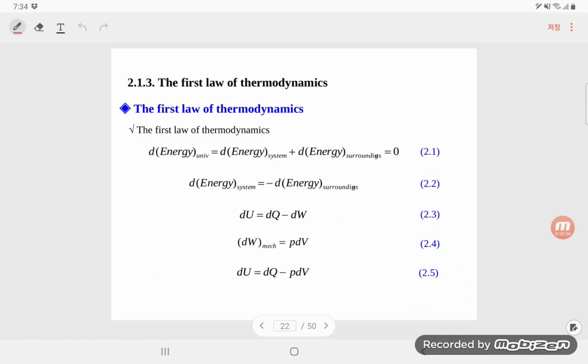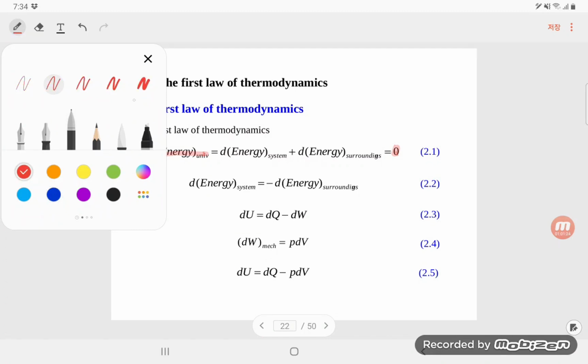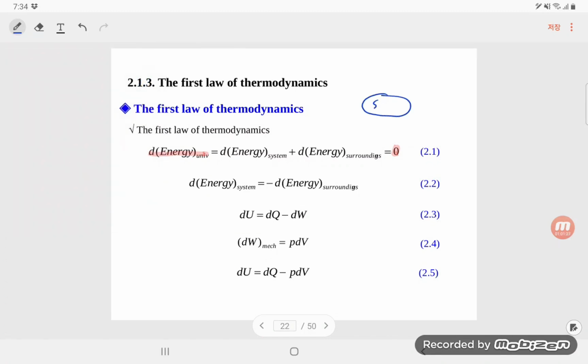So let's check the first law of thermodynamics first. You already know about this one. Energy conservation, right? The change of the energy of the universe is zero. So if we make a system, then the other area is the surroundings. So dE of the system plus dE of the surroundings should be 0, right? That is about the first law of thermodynamics.